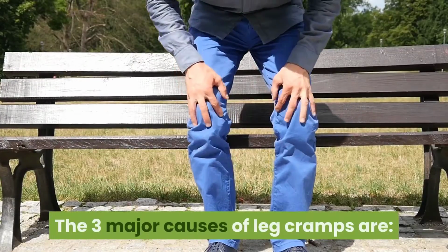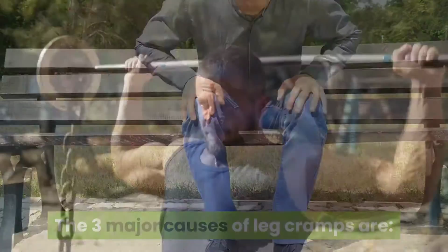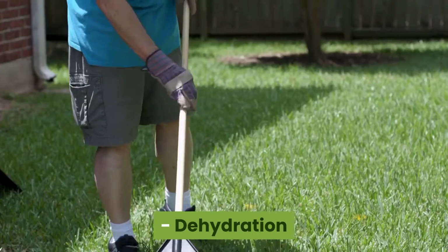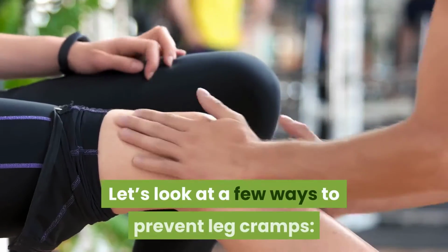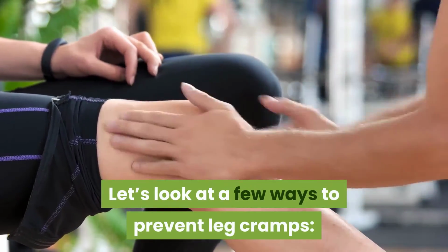The three major causes of leg cramps are lack of exercise, dehydration, and poor blood flow. Let's look at a few ways to prevent leg cramps.